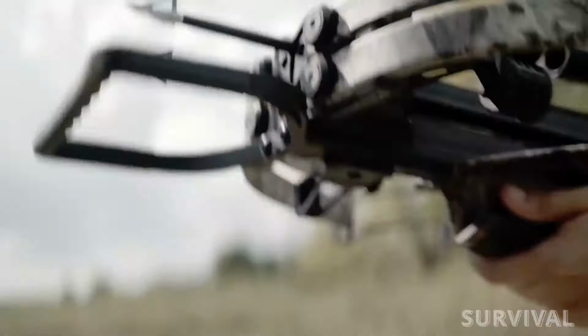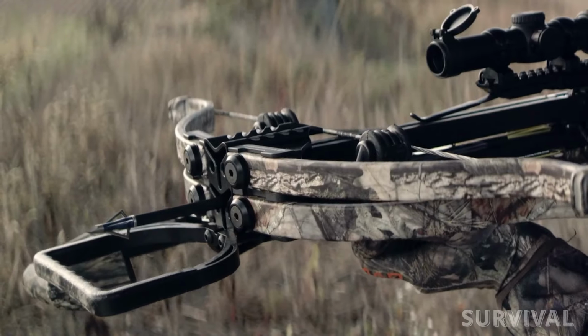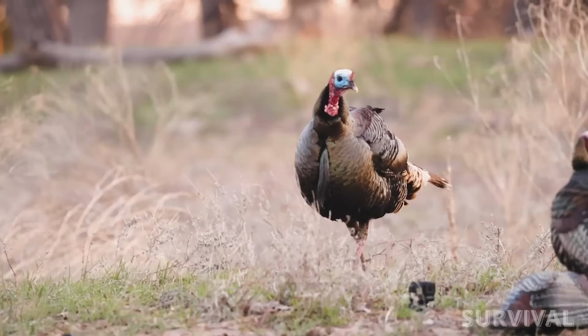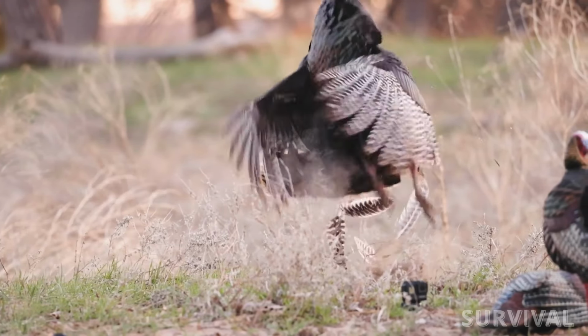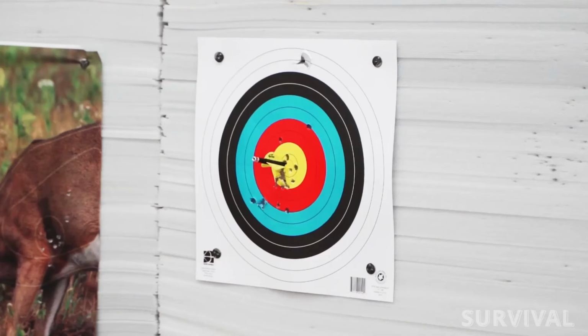This feature isn't just a gimmick, it's a game-changer. Picture this. You release your first bolt with pinpoint accuracy, and before your target even realizes what's happening, a second bolt is on its way, hitting the mark with jaw-dropping precision. It's like having an archery superpower.